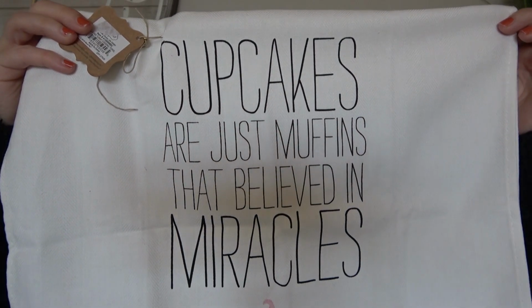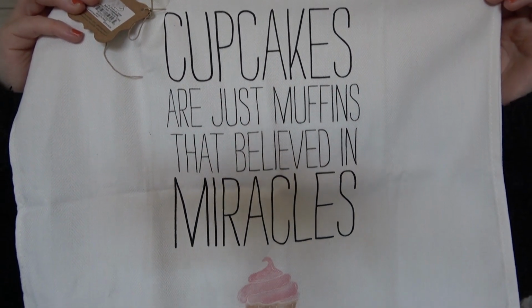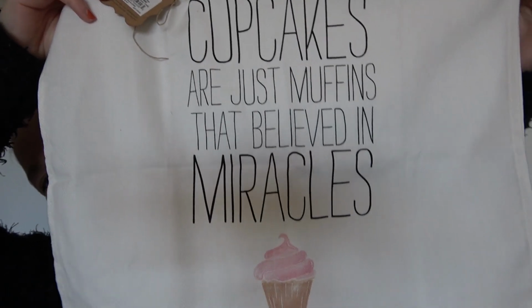Huge. And I think my favourite thing from the entire package was this adorable tea towel that says, "Cupcakes are just muffins that believed in miracles." I just love this. It's folded in half. But I just love that. That is definitely my favourite. So thank you, Rhonda, for sending this all the way from Texas.